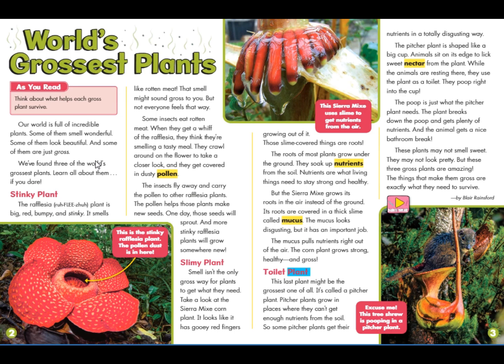Toilet plant. This last plant might be the grossest one of all. It's called a pitcher plant. Pitcher plants grow in places where they can't get enough nutrients from the soil. So some pitcher plants get their nutrients in a totally disgusting way. No way. The pitcher plant is shaped like a big cup. Animals sit on its edge to lick sweet nectar from the plant. While the animals are resting there, they use the plant as a toilet. They poop right into the cup. Oh, wow. The poop is just what the pitcher plant needs. The plant breaks down the poop and gets plenty of nutrients. And the animal gets a nice bathroom break.